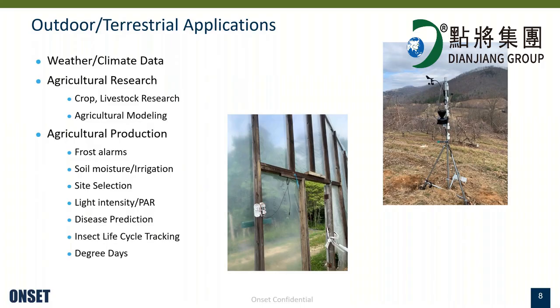So going over some of the outdoor applications again, briefly touched on those, but weather and climate data is very popular use of these products. Many of the outdoor products are very rugged. They can withstand extreme temperatures and climate conditions. And so even if the data can't be accessed frequently due to lack of cellular connectivity in a certain area, these loggers will withstand those conditions and continue to collect data in extreme environments.